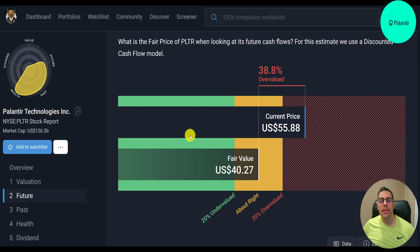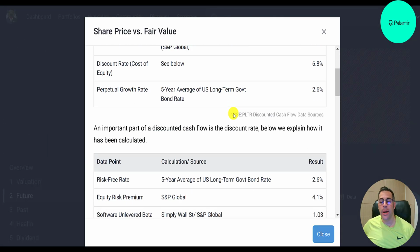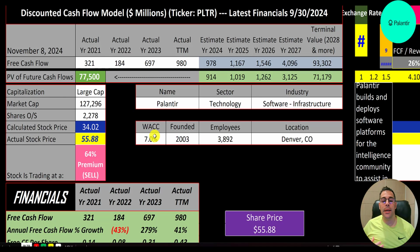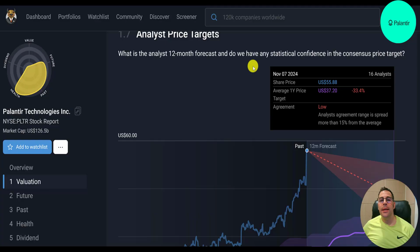It's very rare that Simply Wall Street has a stock that's overvalued. They usually use a really low WACC. Let's see what they used. 6.8%. I use 7%, and that's really low for me. I'm usually between 8 and 10%. 16 analysts priced this stock at 37, really close to me.